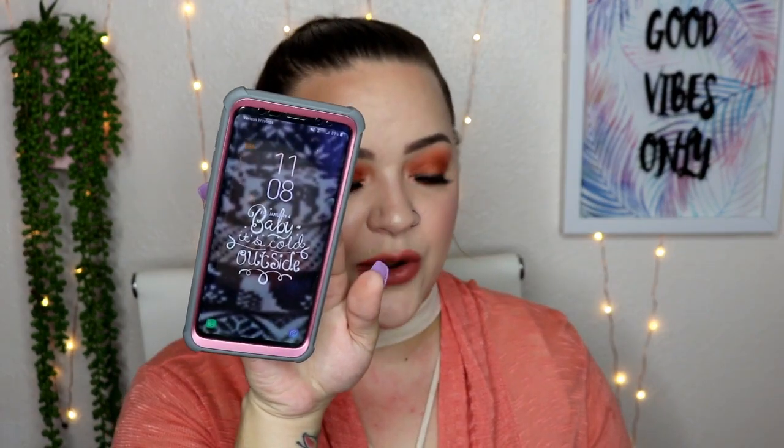It is 11:08 and I just finished putting on the rest of my makeup. This is what the foundation looks like right now. I think it looks really good. I do think I got too light of a shade for me, so I might need to try to take that one back and get a darker shade. I think it looks really nice.